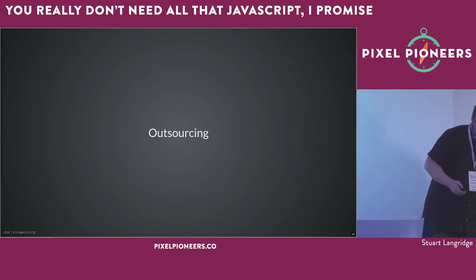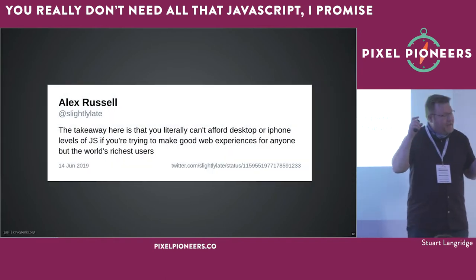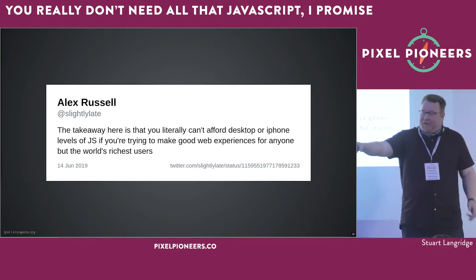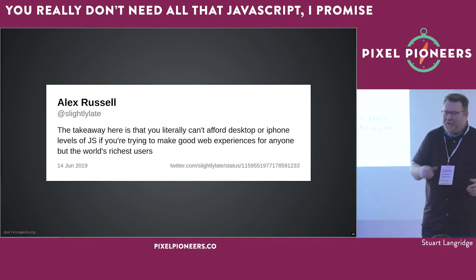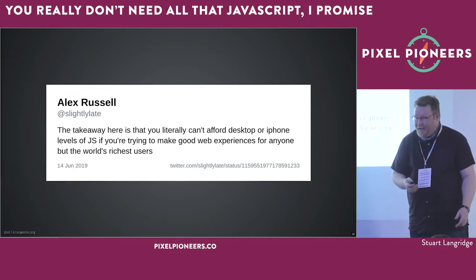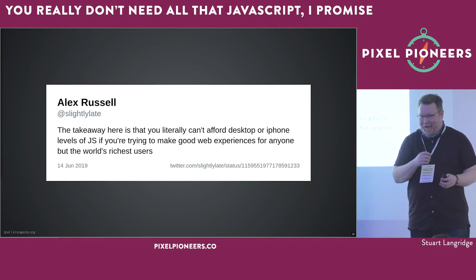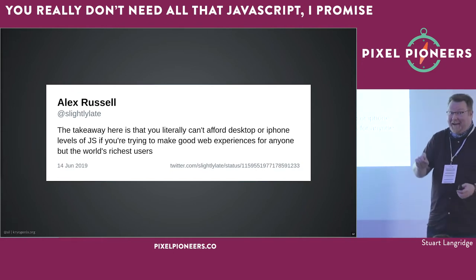Not necessarily the best idea. As I say, you're just making everyone else do the work instead of you. And importantly, when you outsource to everyone else's computers, their computer is normally not as good as yours. Phones are mostly rubbish. Now, phones, in this room, probably not. I've got an iPhone 13 that I bought a couple of months ago. It's great, it's really fast.